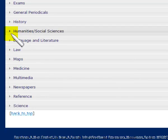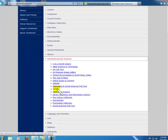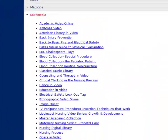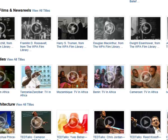If we expand humanities, social sciences out of this listing, I think JSTOR is a good place to go if you want more scholarly type information. Under the category of multimedia, the things that are listed here are video or DVD collections that we have. So I want you to see the Master Academic Collection. And let's see if there's any information on adoption.